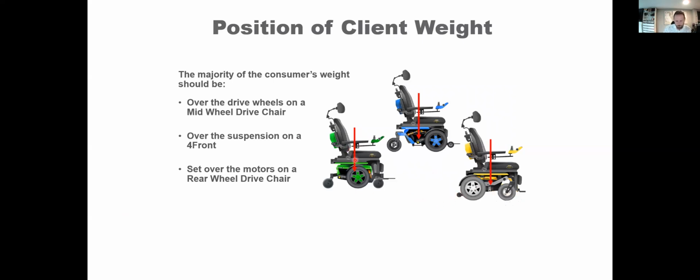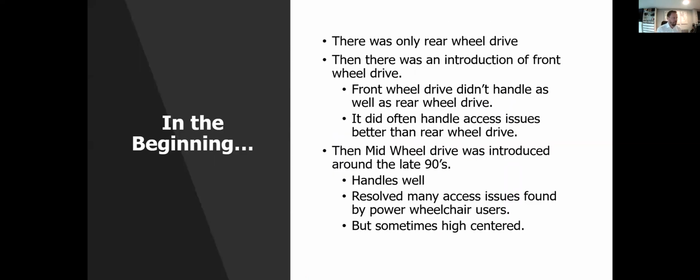Over the mid-wheel drive, over top of the drive wheels; in a front wheel drive, just behind the drive wheels; and in a rear wheel drive, just in front of the drive wheels. Now, it should be noted here, most companies, and of course, Pride/Quantum, you have the ability to slide these seats fore and aft, so we can change where that center of gravity is for a client. Okay. We're going to move on to the next slide.